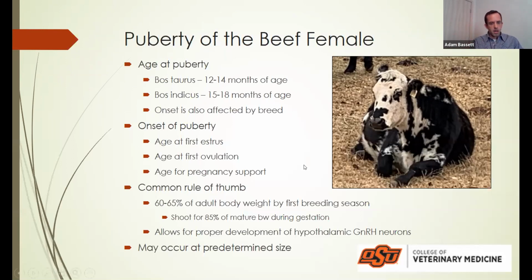As far as puberty goes, a common rule of thumb for when beef heifers begin puberty is when they've reached about 60 to 65% of their mature body weight. And so you want them to reach about this point before the first breeding season. Then they'll be more likely to conceive successfully and to successfully support the pregnancy all the way through to calving. As a side note that I added here, you should shoot for them to be about 85% of their mature body weight during gestation. That'll set you up for more success at the time of calving as well. But as far as puberty goes, beef heifers tend to start puberty when they've reached 60 to 65% of their mature body weight.